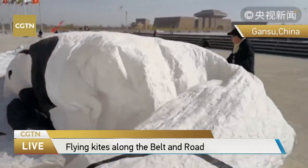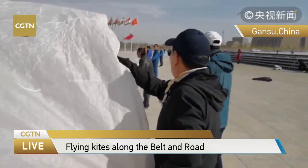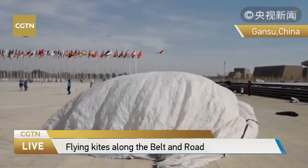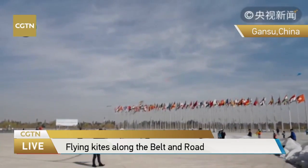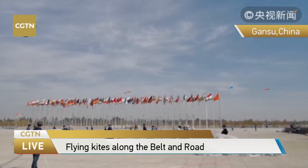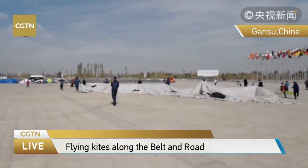Now we are about to launch this giant kite. We need more people to participate in this process. Maybe we need to adjust the position, because the wind direction is the key for the launch. We see some smaller kites up in the sky. For the larger kites, we still need to wait for the wind, hopefully during this live streaming we can have some proper winds which help us to launch this giant kite.